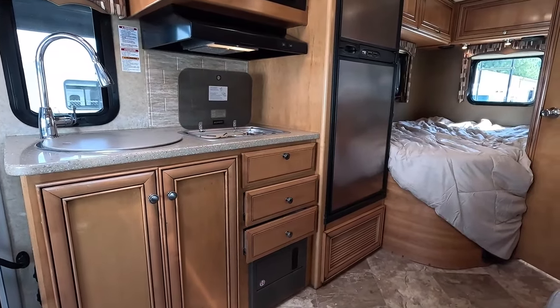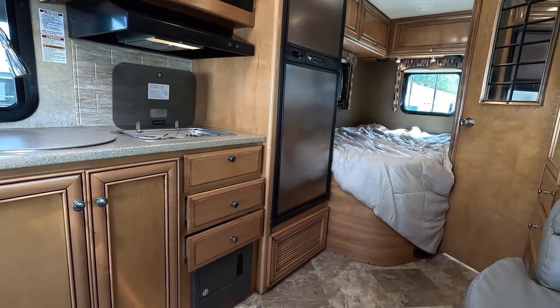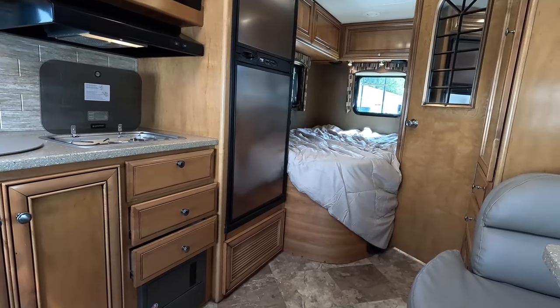I mean, the floor plan for the space that you have, considering you're only 24 and a half feet long, and that's including bumper to bumper, the cab, and the rear bumper, and all that, that's pretty good because the actual inside of the motorhome is smaller than that.